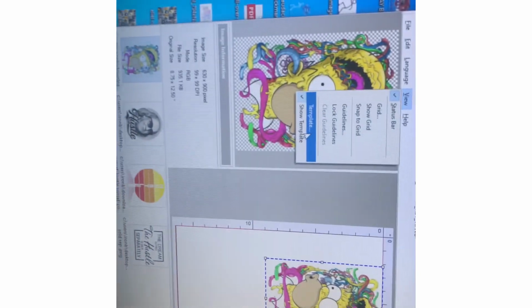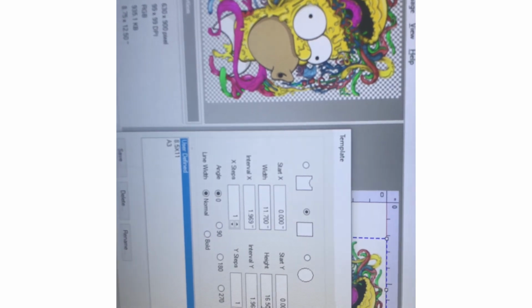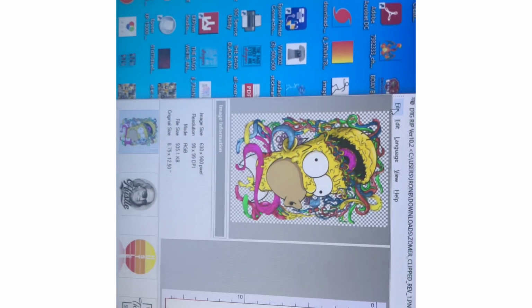You'll want to make sure your template is set to your paper size and hit OK. You'll want to hit print. This is where your settings need to come in. See how it says 0? You need to untick the bottom and make sure that both of these numbers have a 1 and then that both of these are ticked. See? If this is a 0, you'll have to untick this to be able to move it. Alright? We're going to hit print.